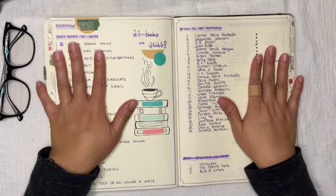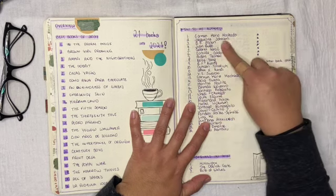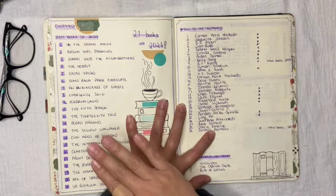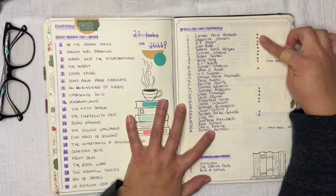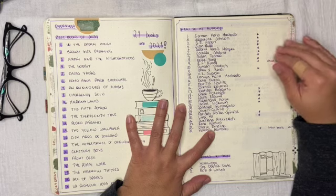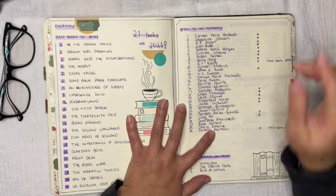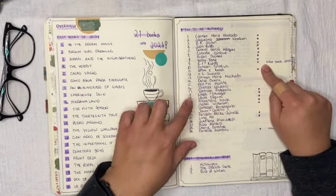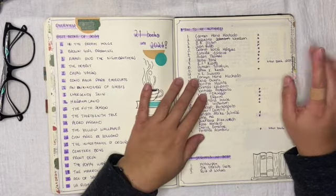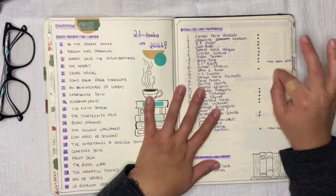But over here I wrote new authors to me, and I wrote all the new authors, any author that I hadn't read anything from before, and then I put a little mark here because these are authors that I want to read more of their work, either backlist or I would be on the lookout for future books that come out. R.F. Kuang has a book coming out this year, and I think the name is Babel. I'm not sure what the name of the book is, but I really want to read that book.